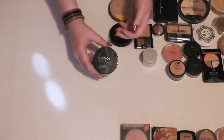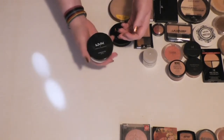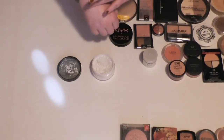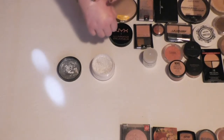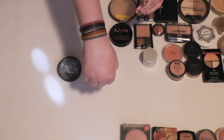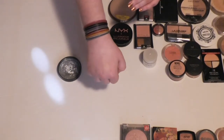And this one is one of their loose powders. It is in number 3, Pure Shimmer. Ooh, so glowy. I'm definitely gonna be keeping that. It does have glitter in it, but sometimes you need a little bit of glitter.